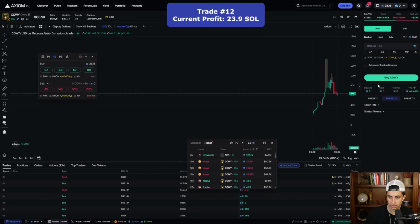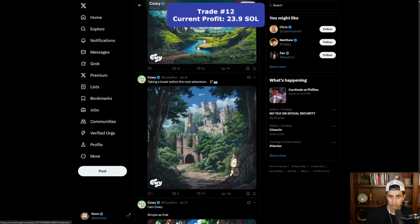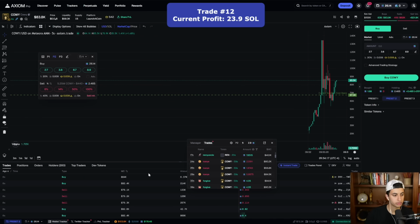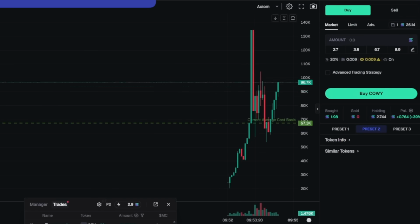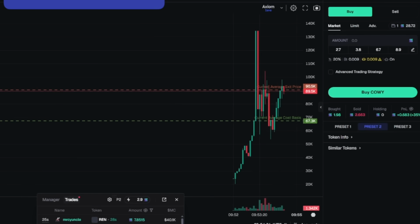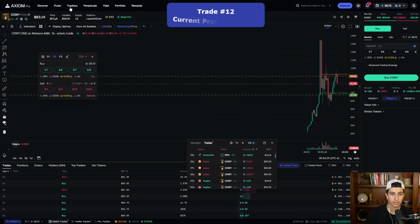I'm gonna buy some of this. Just looking for a quick flip. Spawned about 130k. Kind of dumped a little too hard. Decent quick flip is all I'm looking for. Sell some here. Okay, 35% quick flip. A little bit of profit. On to the next trade.